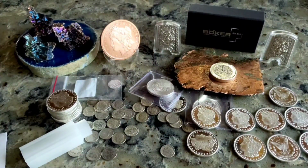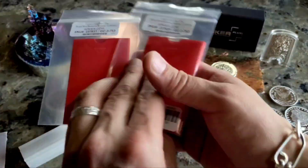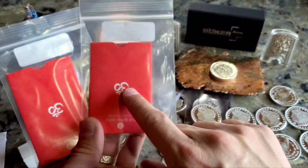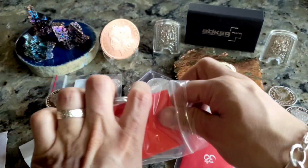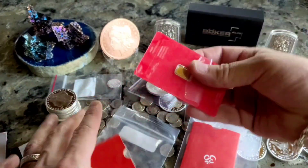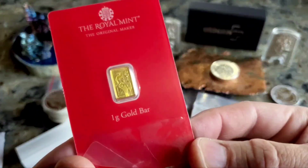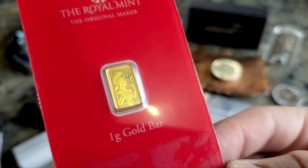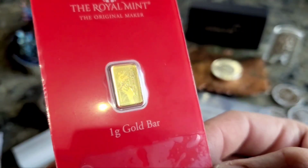Just quick show off my other pickups. Here we go. Check these out. Hentai. See that little symbol right there? That's the Hentai. And these are 1 gram Britannia bars. Gold Britannia bars. That one's stuck. All right, let's flip it over. Ooh, that looks good. There's the gold Britannia. Obviously 1 gram.